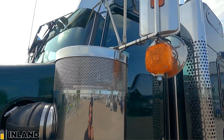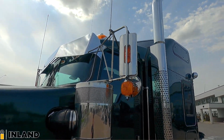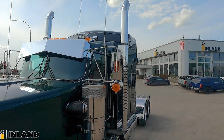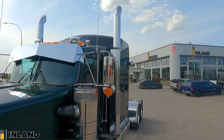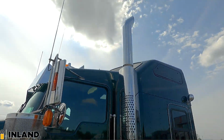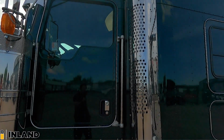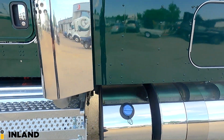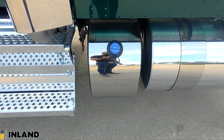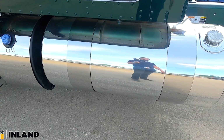These guys just pop off. We have the lighted mirrors with the turn signals up there as well. And then up on the roof, we have the factory lights along with the air horns up top. We have dual 7-inch pipes from the factory, the curved factory pipes. And then the DEF tank is right there, 23.8 gallon with the polished cover on it. And we did the same thing with the battery, the fuel tank here.